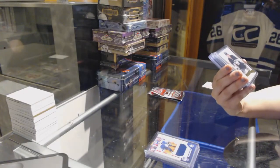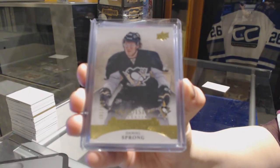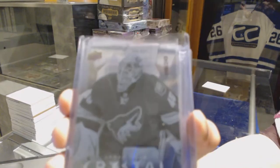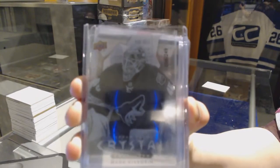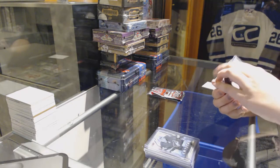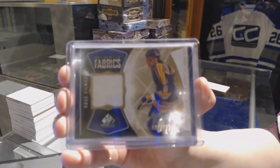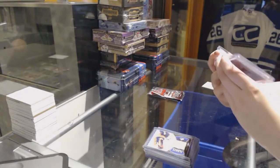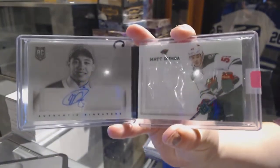We've got an exquisite rookie number to 399 for the Pittsburgh Penguins, Daniel Sprong. We've got a crystal number to 249 for the Arizona Coyotes, Mark Vizintin. We've got an authentic fabrics jersey for the St. Louis Blues, Doug Gilmore. And we've got a first round edition booklet jersey auto for the Minnesota Wild of Matt Dumba.